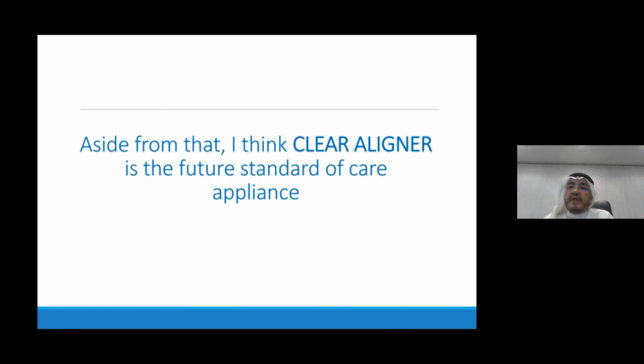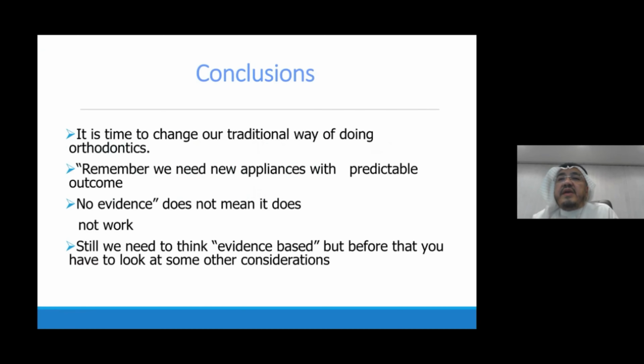Aside from these side effects, I think in the near future we'll have clear aligner as the standard of care appliance. This is my opinion about the appliance. So as a conclusion, I think it's time for us to change our traditional way of doing orthodontics. Remember, we need a new appliance with predictable outcome. Use the guideline that I mentioned before when you think about the evidence.